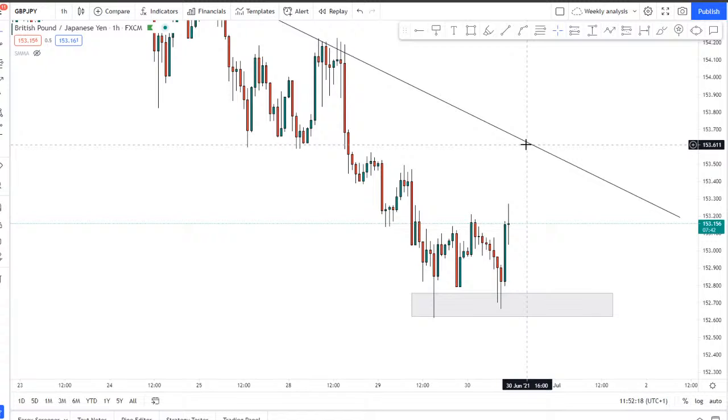Yeah, yeah, exactly. I mean, it's only short term as well, so price action is price action. So it should be fine. Shouldn't last too long as well.